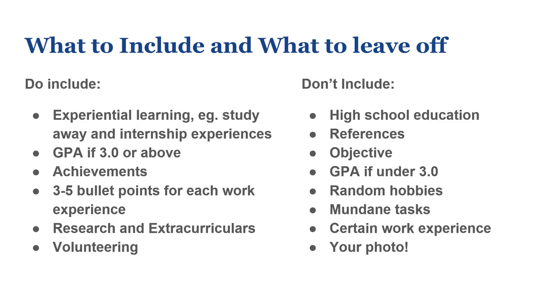Now, that said, there are short-term experiences that you want to include. Say you completed a 3-week-long externship somewhere. It is totally acceptable to include that. Just make sure that you include that it is an externship.